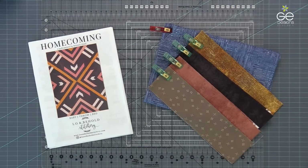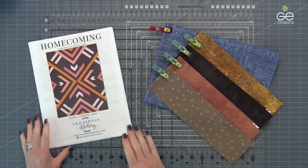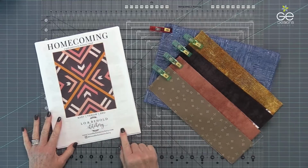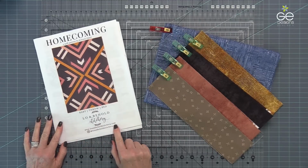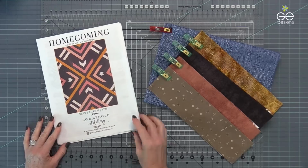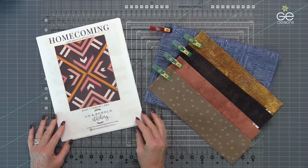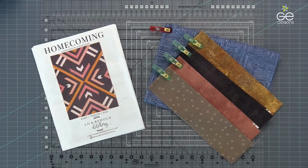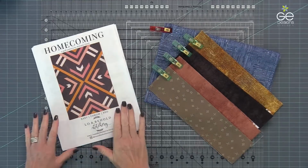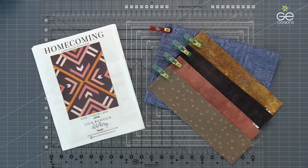Let's get started on our Homecoming quilt along. First off, if you want to participate, make sure you have your pattern. You can purchase that at Lo and Behold Stitchery.com. This is, of course, a pattern by Lo and Behold Stitchery, and we are doing this to fundraise for hurricane relief as they were directly impacted themselves.